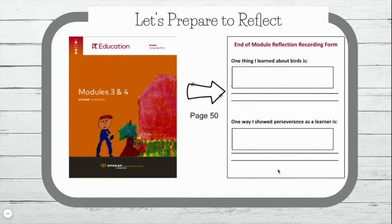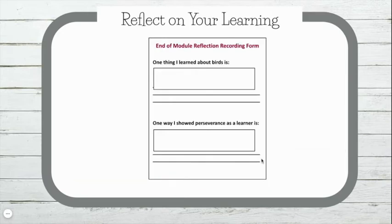Then, at the bottom of the page, it says, one way I showed perseverance as a learner is blank. You'll draw a model or an illustration showing us the time that you showed perseverance. And on the lines below, you'll write a complete sentence.